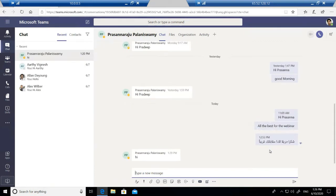If you have a diversified team sitting across the globe and they have a communication barrier, for instance they don't know English and are comfortable with their own language. If you look at this particular chat, there's a friend of mine working from Dubai and he's using Arabic. Teams allows me to translate it so I can get to know what he's trying to say and I can respond to him. That's easy. Teams currently supports around 55 languages, and it's really easy and it breaks the barrier.